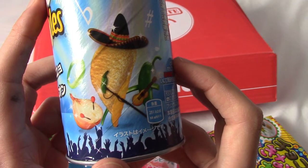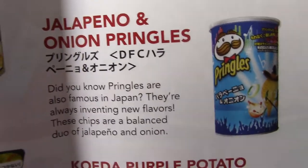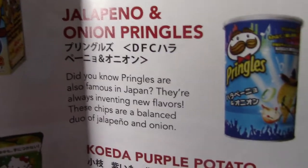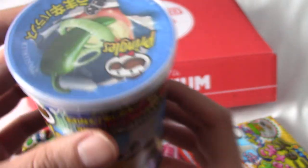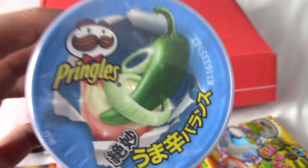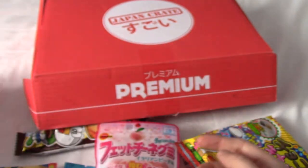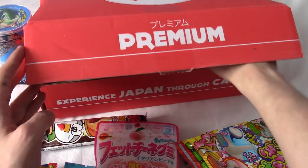Right, let's see, what is this? Alright, this is jalapeno and onion Pringles. And yeah, so I thought it was jalapeno, I just read it wrong or something. But yeah, basically it's Pringles, but obviously with a weird Japanese flavour. Ah, there we are, we got the top there, jalapeno and onion. Very nice. I had the yakisoba Pringles recently. This will be another thing for the review, I think, for sure.